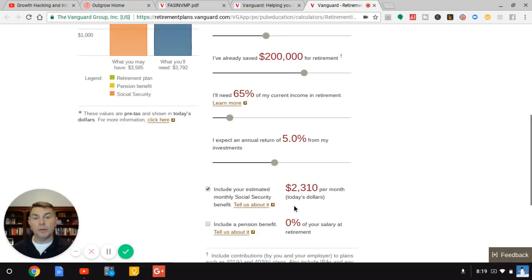So I have $2,310 plus, was that roughly $18,000. So $3,585 minus $2,310 times 12 plus. So I am going to have basically $45,000 a year of income and not pay any taxes on it. Now, this just includes me. It's not Charlotte and me. But if it were both of us, it'd be less taxes as well.